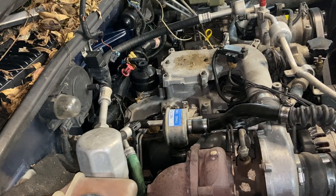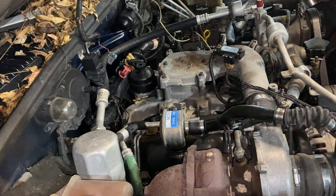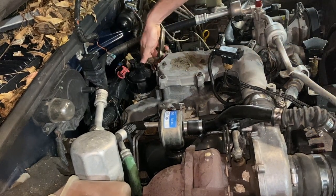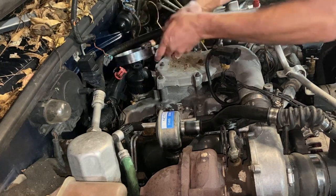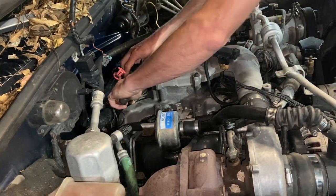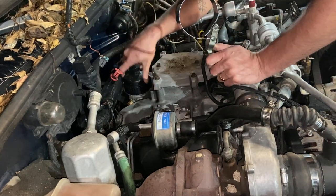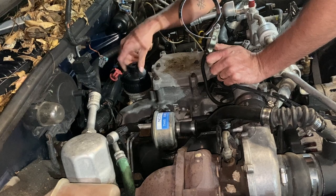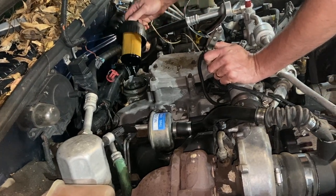All right, so like I said, I am 2 for 2 on 6.5 diesels with these fuel tanks having issues like this. So first thing you do is pull the fuel filter and check inside the bowl, because a lot of the times the sediment will make it all the way there. And if it does, you should be able to see it in the base, in the bottom of the filter housing. That was horrendously loose. It's had a filter put in it recently.